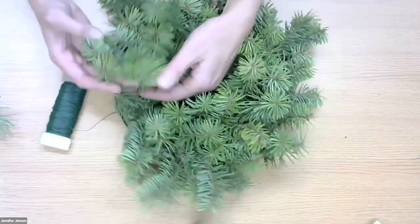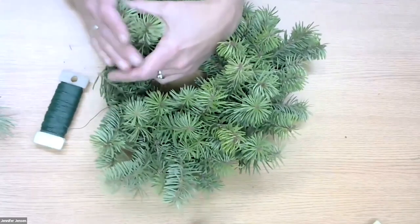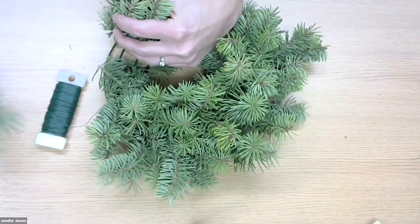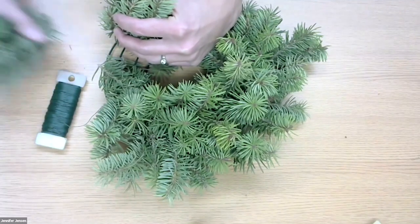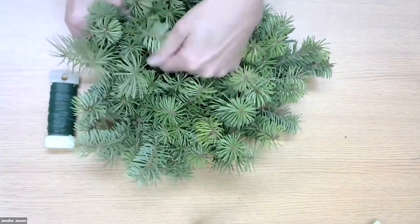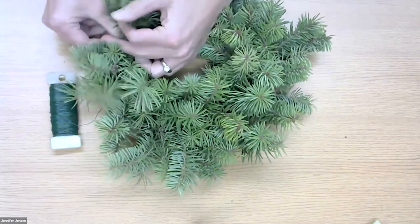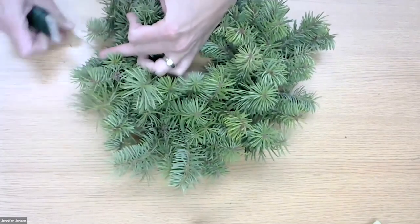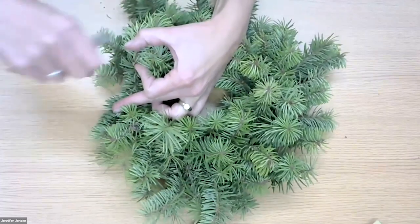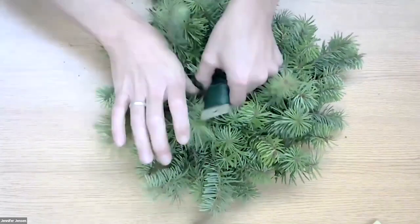So what I want to do, this is my first bundle that I'm holding on to here. I want to pull that back out of the way. And sometimes it can be helpful to have somebody else help you with it, but after you've done it once or twice, you'll easily get the hang of it. I'm tucking my final bundle in underneath. And then as I hold this one back still, I'm going to wrap that wire around that final bundle.